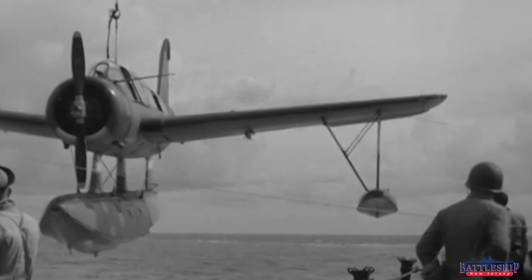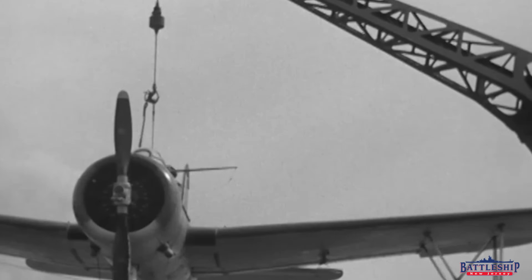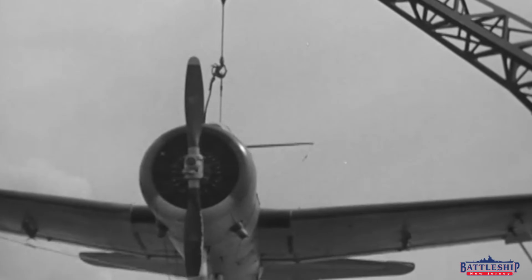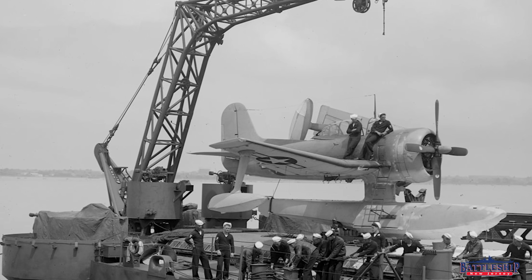By the end of the war, and possibly for a short period of time post-World War II, Battleship New Jersey traded in her Kingfishers for a pair of Curtiss SC Seahawks. These were the late war spotting plane. They had a single seat. And again, they were probably used shortly post-war.